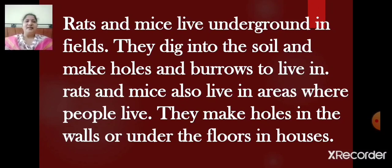Rats and mice live underground in fields. They dig into the soil and make holes and burrows to live in. Rats and mice also live in areas where people live. They make holes in the walls or under the floors in houses.